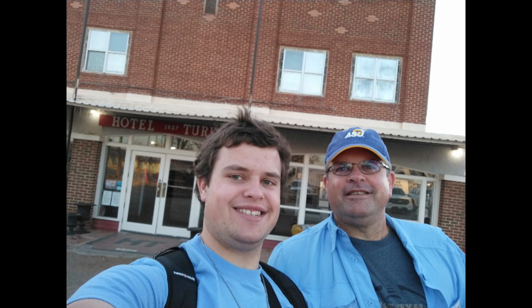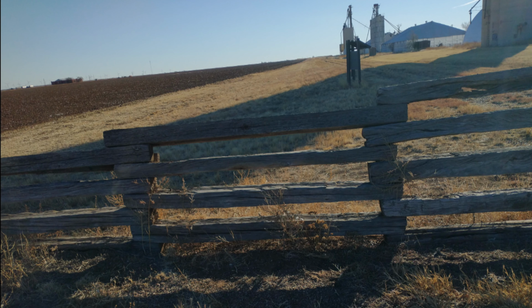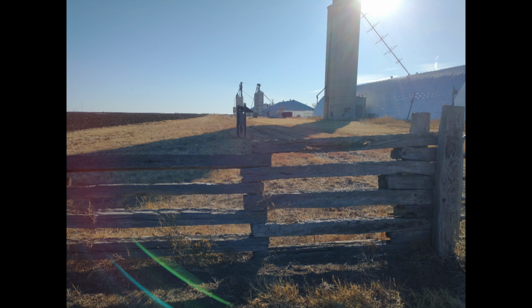And we had to take a selfie, had a good meal out back on their patio, enjoyed some music, saw an old map of Texas on the wall. Anyways, the next morning we woke up, went out to South Plains, and started out from the South Plains terminal. And here are the pics looking out towards the trail.